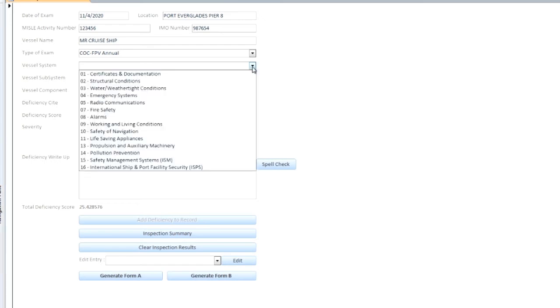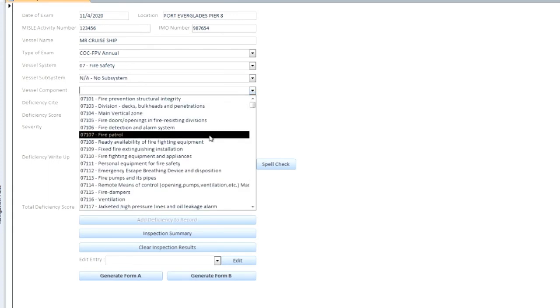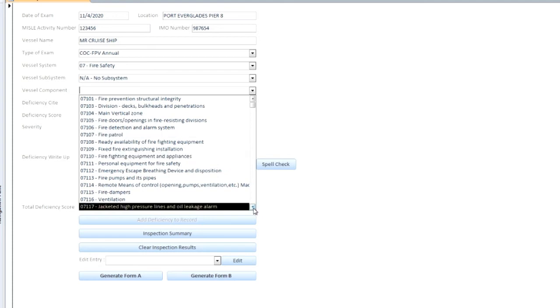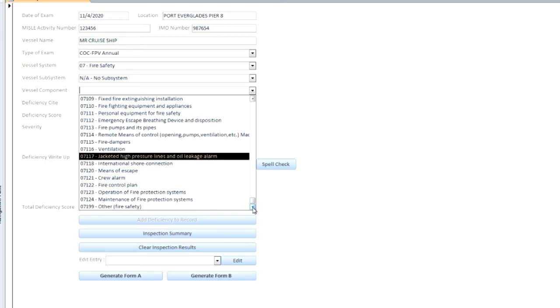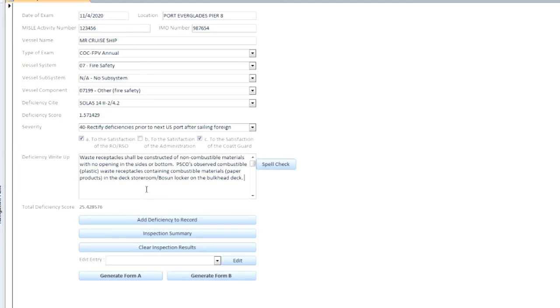Now we have to match MISLE, right? Well, MISLE doesn't account for everything. So when you come across the combustible waste receptacles and you're looking for what component, it doesn't exist because it doesn't exist in MISLE. So every one of the 14 categories does have an other. You come down to the other, it will score out here based upon the vessel system, and now you have to actually type in the entire thing, which is pretty easy to do, right? You look up the deficiency in SOLAS, find the proper regulation, apply whatever severity you determine is appropriate for the condition found, and then of course fill in the deficiency write-up. Once it's all completed, add deficiency to record.